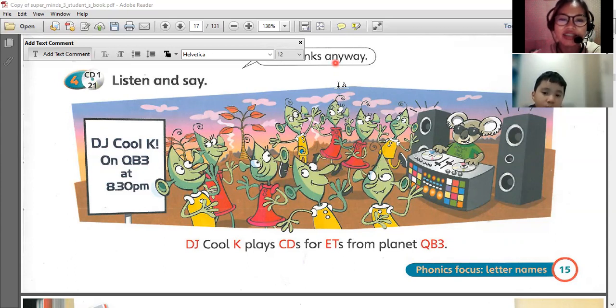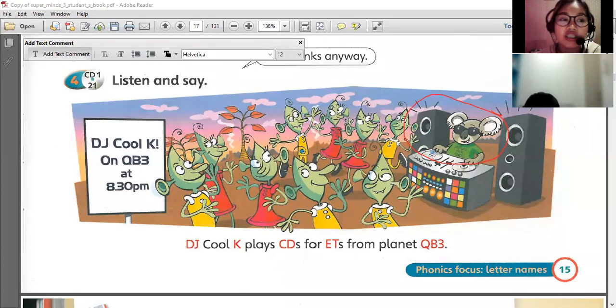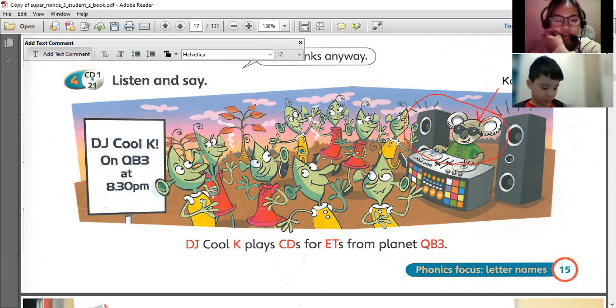Okay. So who is this one? Do you know who he is? Yes, who's that? All right. By the way, this is DJ Cool K. It's K because he is a koala. This animal is a koala, right? Yes, that's why we say DJ Cool K. And we have the ETs, like the aliens, dancing and enjoying the music. So anyways, let's now go to the next part.